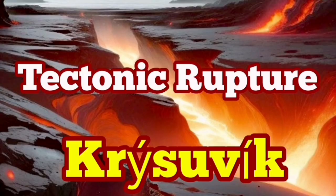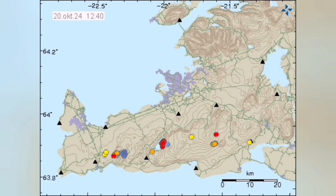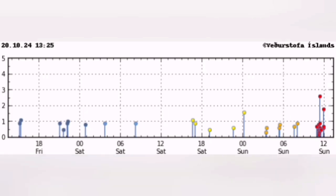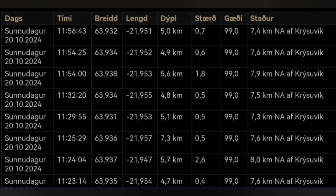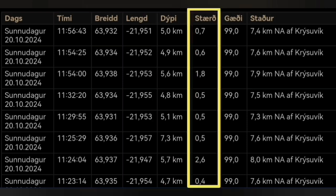We have a series of earthquakes, about 17 of them, concentrated in a small area in the Reykjanes Peninsula of Iceland, around the lake Krýsuvík. And as you can see here, the timing was interesting just a few minutes ago, and the concentration of them in a certain time. And that was it. When we look at the data closely, we see the depth of them is interesting. I have marked them here. You can see the depth of 5 to 7 kilometers, and the magnitude is written here.